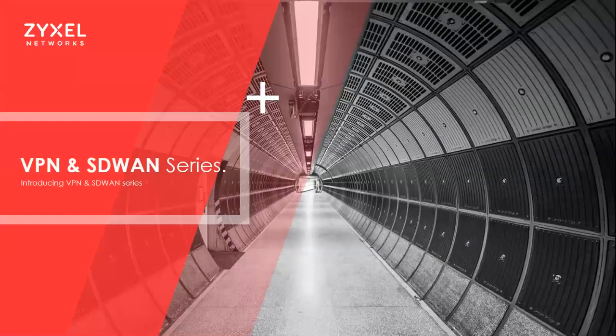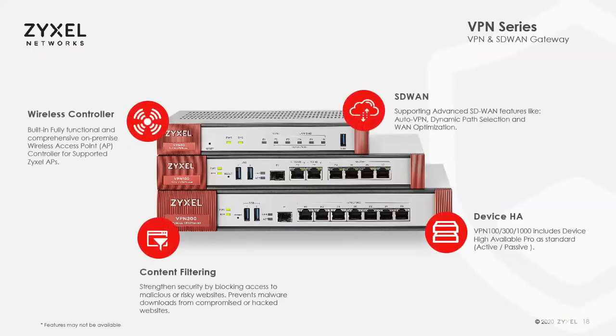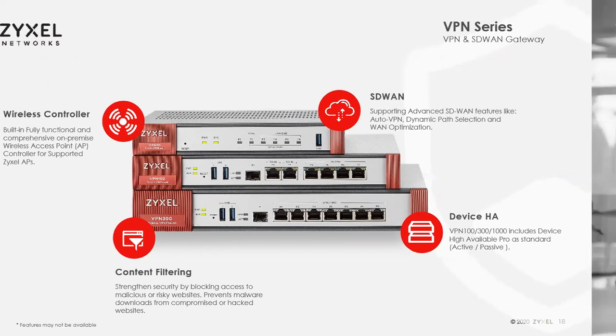So we'll start by talking about the VPN and SD-WAN series products. This is one of our lineups of security products, the VPN series. These are primarily focused on providing firewall and VPN functionality. They do not offer UTM services. You do have content filtering though, you do have device high availability, you do have the wireless LAN controller functionality, and you also have the ability to switch it over from VPN functionality to SD-WAN functionality.